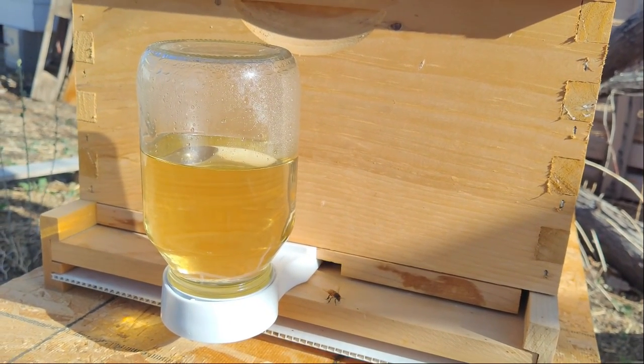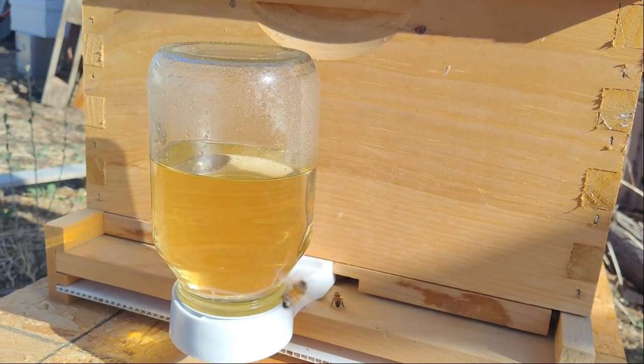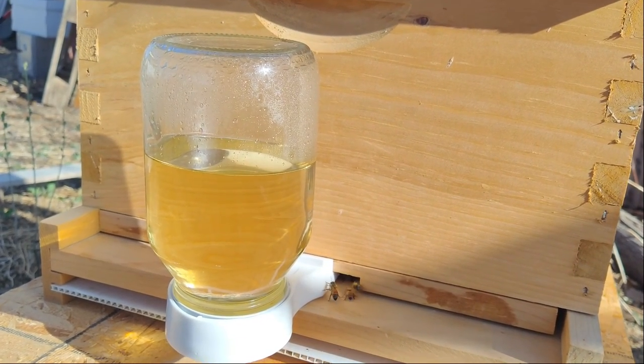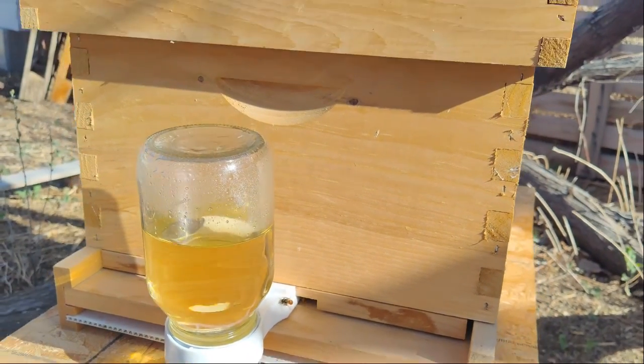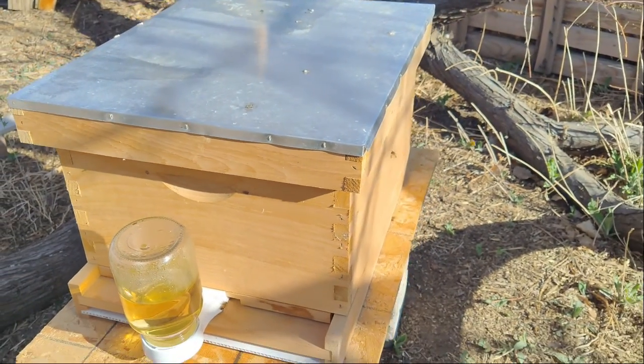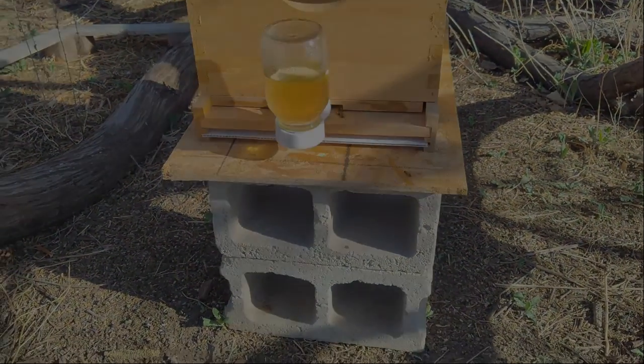Oh, one just went in with pollen. How cute. They're doing so good. Hi, little friends. Hi. Ooh, they're getting busy all of a sudden. Alright, well, I'm gonna let them keep on working. Let's go see what Bret's up to.